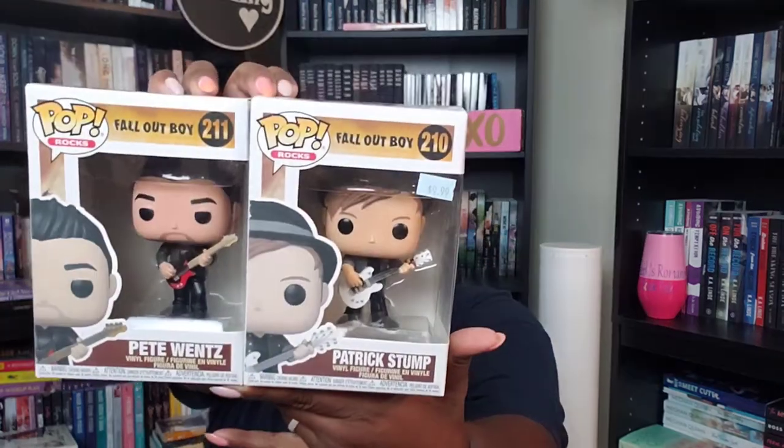First of all, we're going to start off with the things that I got while I was in Michigan. So hubby got me the exclusive Fall Out Boy Pop for Pete Wentz. And now I have the originals because, yes, they're adorable. I think they're so cute. But I have Pete and Patrick to go on my shelves. Super excited to add them.